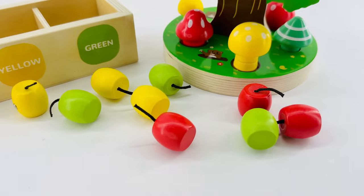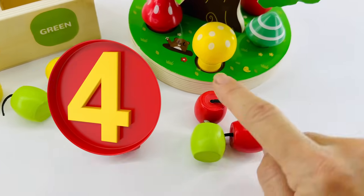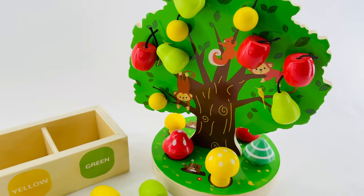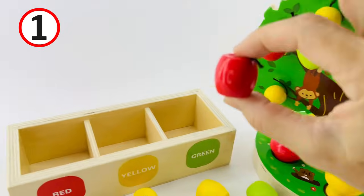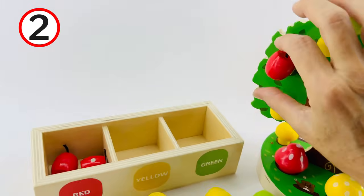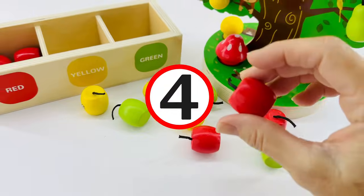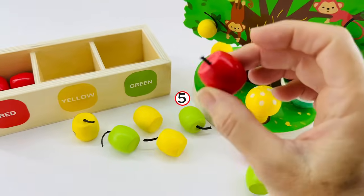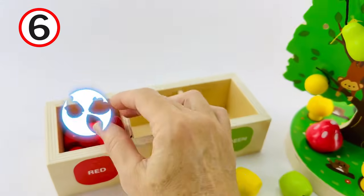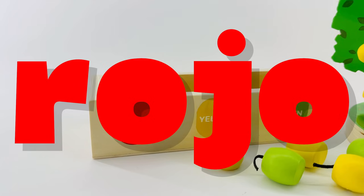What about down here? A few have fallen off. So we have 3 up here, 4, 5, and 6. We're gonna pick 6 red fruit. Here we go. 1, 2, 3, 4, 5, and 6. You did it! That's the color red, and there are 6 fruit. Red in Spanish is rojo.